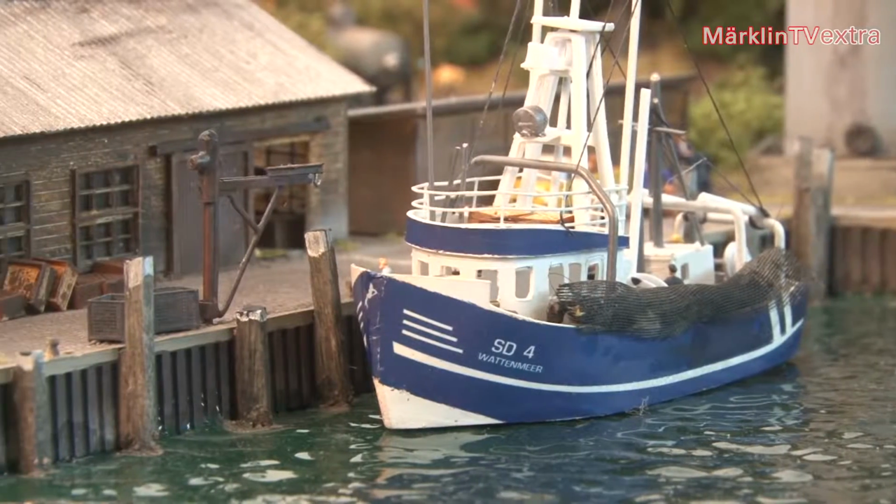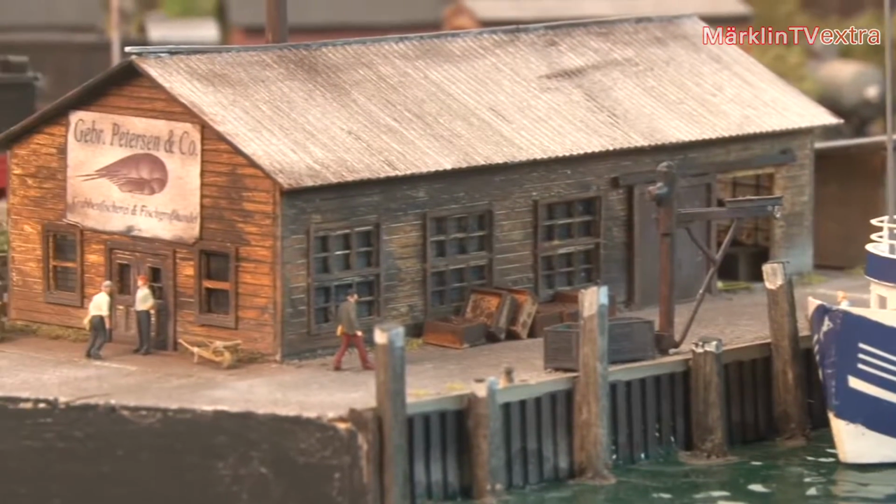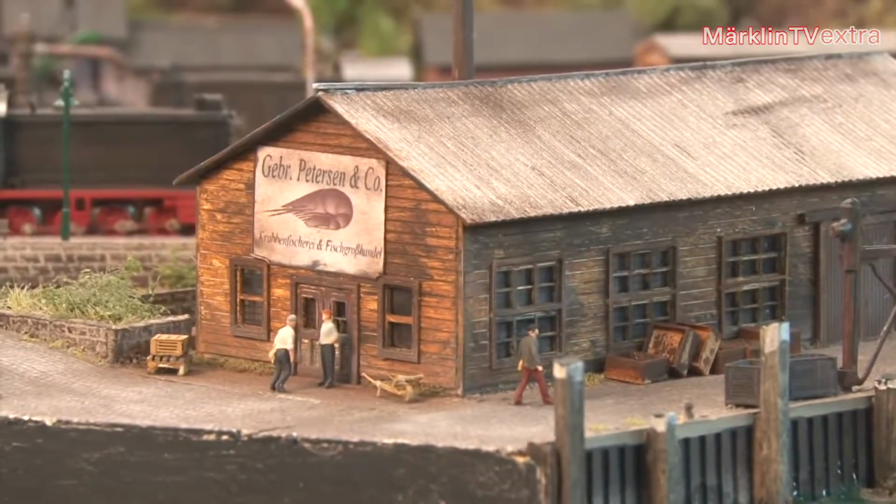The starting point for a layout project like this is usually a couple of photographs. Then I sit down and actually make a first draft of how the layout could look like. I usually make around 10 to 12 drafts until the main concept has evolved more clearly.